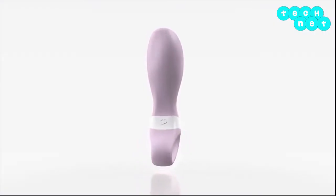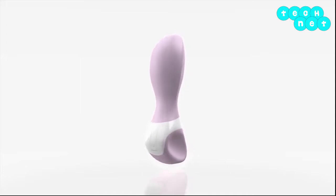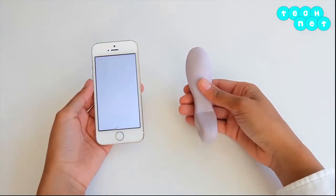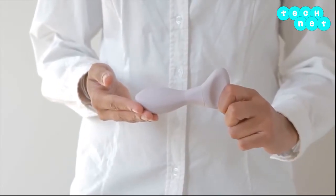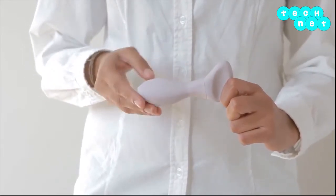We call it Loop. It consists of the Loop sensor and the Loop exercise and tracking app. The two connect wirelessly using Bluetooth low energy technology. The sensor is made of body-safe silicone with a soft and smooth surface. It's shaped ergonomically for easy insertion and for better internal grip.